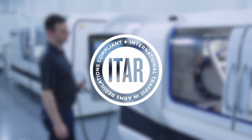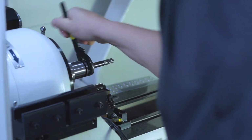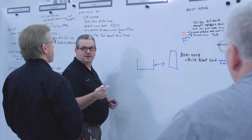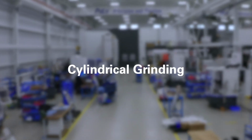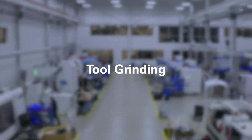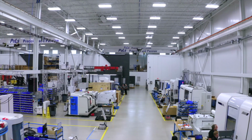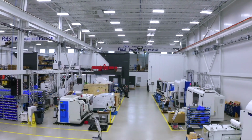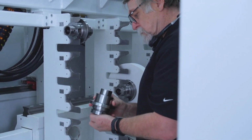We are ITAR certified and stand behind all these advanced systems with our full service and support staff, machine rebuilding and retrofitting department, and automation team. Our United brands operate under three technology divisions that provide turnkey solutions for a comprehensive range of grinding equipment. The Surface and Profile division handles everything from basic grinding machines to specialized custom equipment.